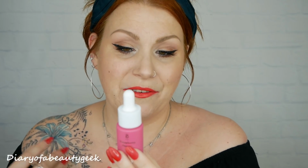High content of omega fatty acids makes this a powerful skin softener to regenerate and improve the skin's moisture levels. And it just says to boost your existing skincare routine by either applying a few drops directly onto your face or onto your moisturizer or serum. Goes on like a dry oil, so you can use it day or night. I'll just blend it into my hand. I can't smell strawberries. Zero smell whatsoever.